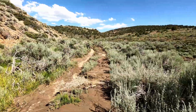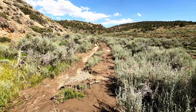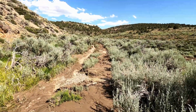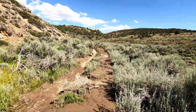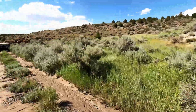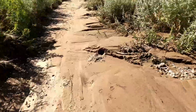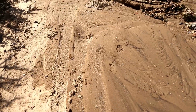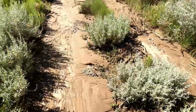But we're going to head on back to old Private Parts and start heading on home. You know, PFC Butters is kind of lagging along. His brain thinks that he's a puppy, but his body is telling him nope. So he doesn't move as fast as he used to, and I got to keep an eye on him, make sure he doesn't fall. One of the other neat things too, you can see all kinds of critter tracks when it's wet like this, that you wouldn't normally see when it's dry.